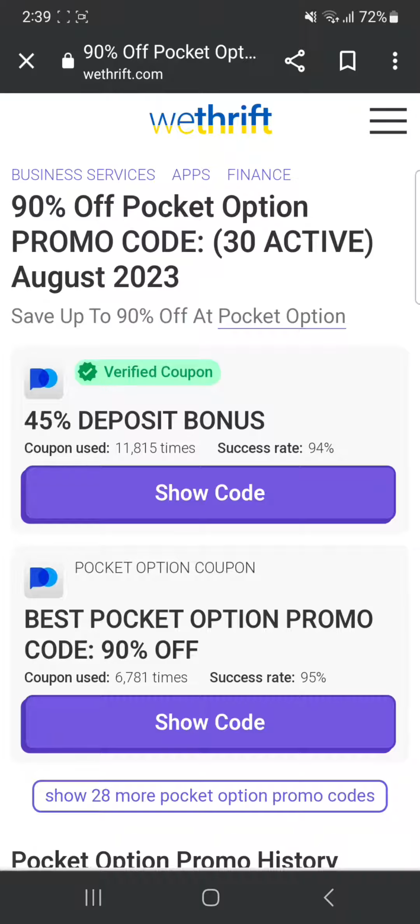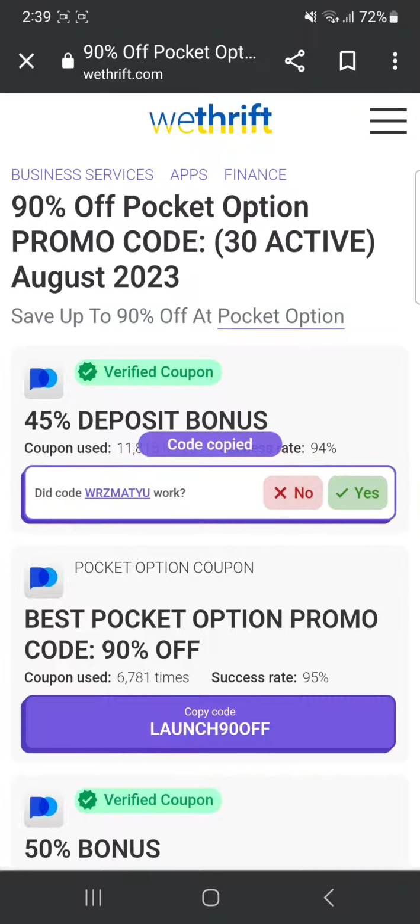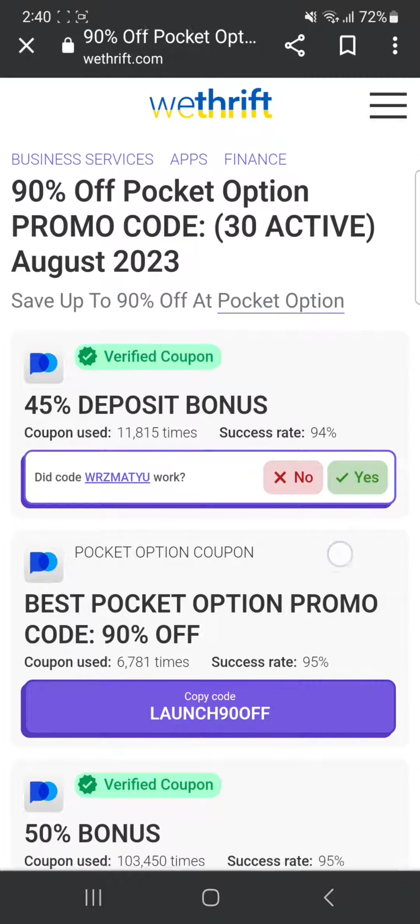So let's say you want to get a bonus of 45% when you deposit something, and then you can just click on show this code, and the code's going to be automatically copied. Then as you guys can see, the success rate is pretty high. It is 94%, and it was used by almost 12,000 people. So this means it's more likely that it's going to work for you as well. And the fact that it's also a verified coupon makes it more outstanding than the others.